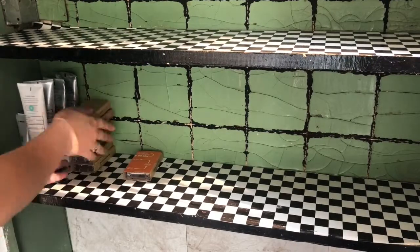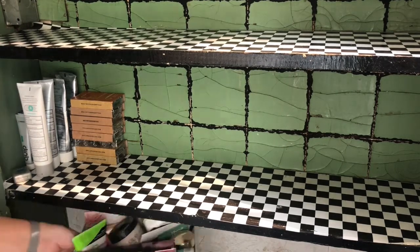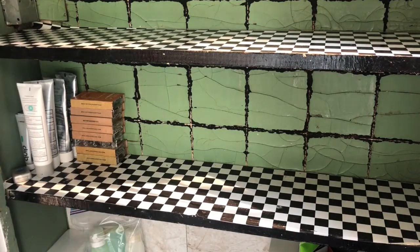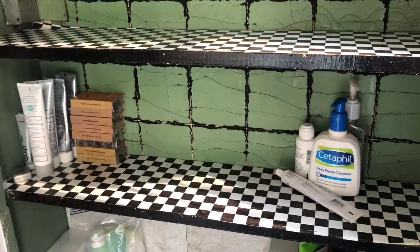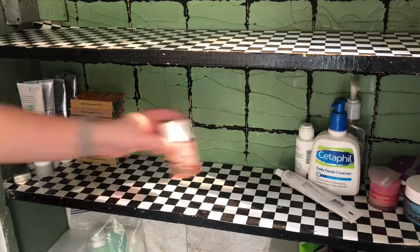It's finally time for us to start putting some things back in the cabinet. After a long and arduous task of decluttering, we're back at the organizing stage, which is one of my favorites. I like to put things where I think I'll use them the most. So even if it doesn't seem the most organized, it's definitely the most practical for how I utilize my products.